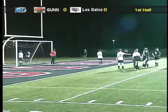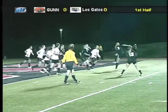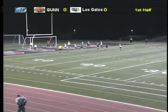Yeah, incredible stop there from the goalie, and so far from what we've seen, Grant, what are we looking for in terms of protection of the goal for Gunn? Yeah, absolutely. That'll be a key part of this game. Los Gatos has scored 22 goals in just 10 games on the season, so the goalkeeper will have to come through. They get their shots, averaging over 10 shots a game.